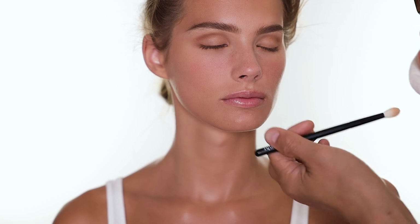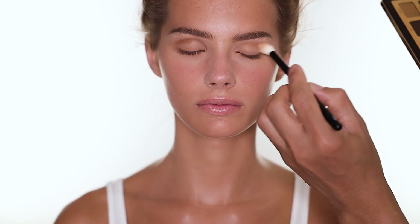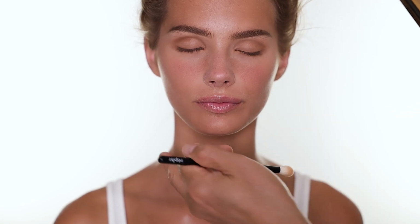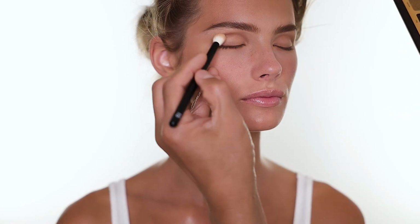And again, use that brush. And this time, I just really brush it, blend it outward and upward like this. So it's really lifted. Same thing on this side.